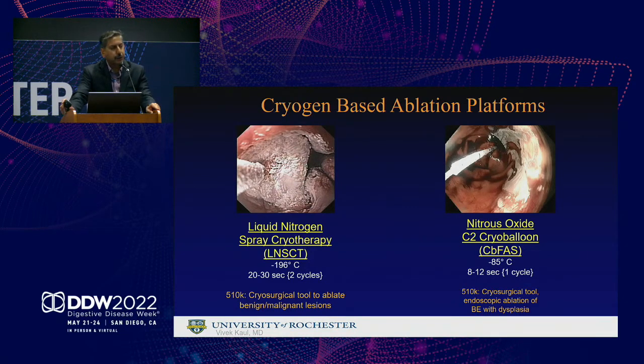And these are the two cryotherapy-based platforms currently commercially available. The nitrous oxide C2 cryoballoon focal ablation system uses nitrous oxide at minus 85 degrees centigrade. It's an 8 to 12 second cycle depending on what you're treating. It's one application per treatment, and then you move around with the balloon. And the FDA approval for this device is that it's a cryosurgical tool specifically designed for endoscopic ablation of dysplastic Barrett's.